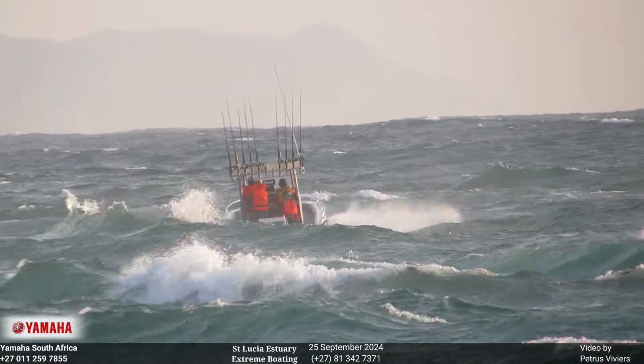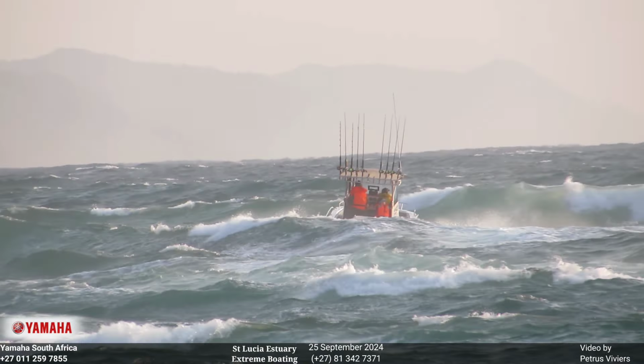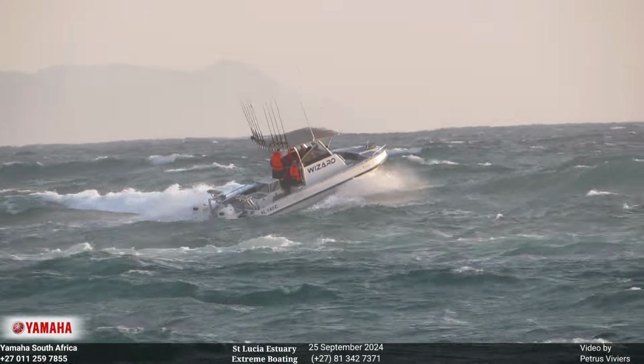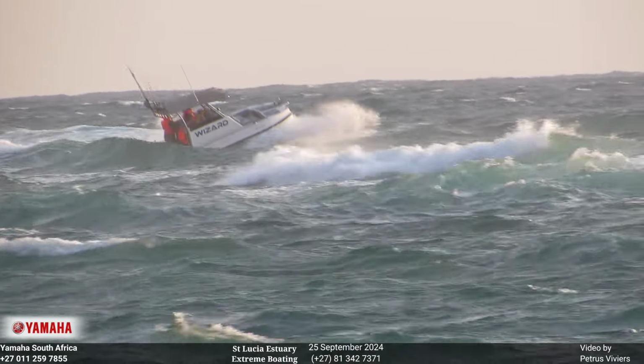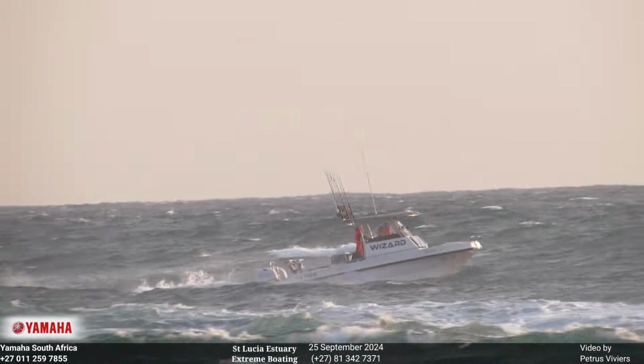That's a beautiful launch, Armand. Happy hunting, enjoy the day. It's not the launch yet. Oh, he turned sideways on that one. We don't know where the back line is today, but Armand is sorting it out there.